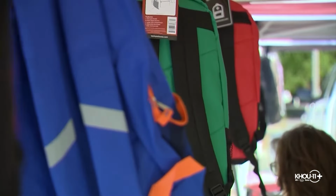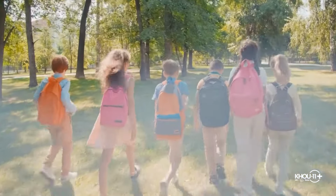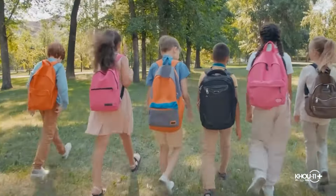Also, the design of the backpack plays a role. The wider the straps on the backpack, the more it's going to distribute the forces over the shoulders over a broader area. So the thinner the strap, the more uncomfortable it's going to be. And keep those straps tight. Keep the backpack closer to the back and sitting kind of like right above the waistline is going to be helpful. Good advice to help your kids stay pain-free this school year.